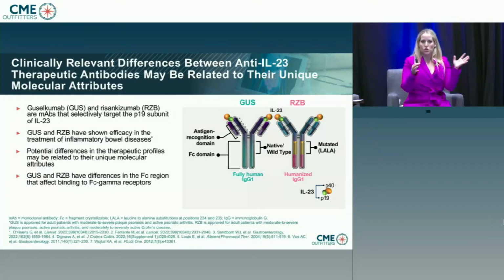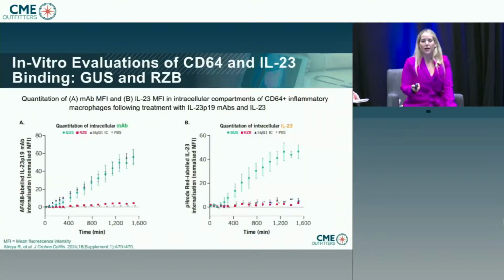As we just went through, now we can see how this applies in real life. Guselkumab has the native wild-type Fc domain, which does bind to CD64, whereas risankizumab does not. When we look at in vitro analyses and quantification of intracellular IL-23, we see high affinity binding with guselkumab and not with risankizumab.